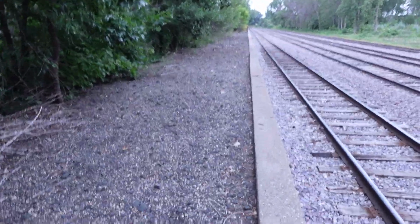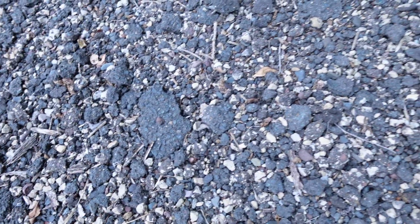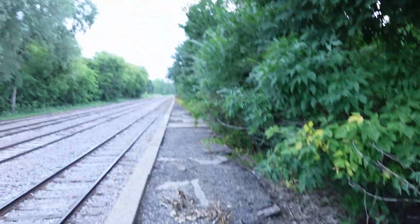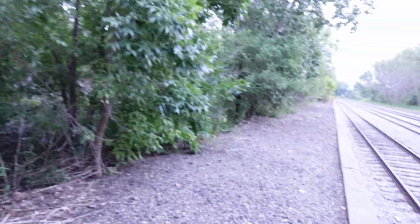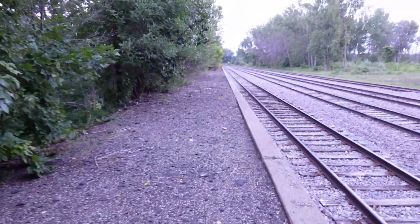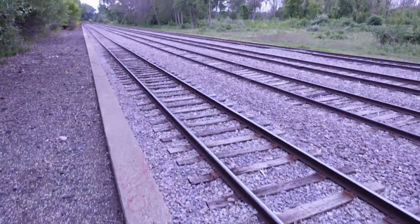Here's the platform though. This was all one solid piece of asphalt. It's no longer asphalt, and no one's walking up here, baby. Ain't nobody walking up here on this overgrown shrub-ridden wall. Nobody's doing that. No reason for it.